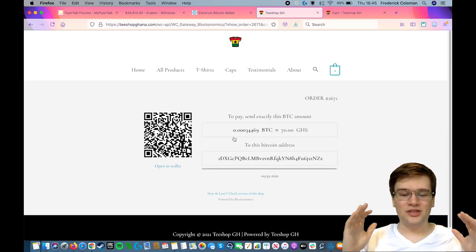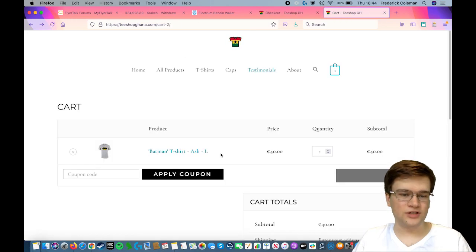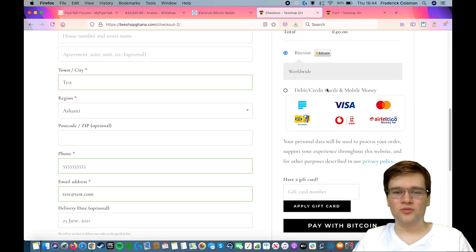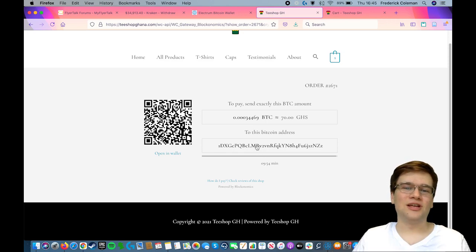And online, you can buy things super quick if a store has e-commerce Bitcoin payment solutions, like this Blockonomics setup. For example, I want to buy this Batman t-shirt off this cool store. I can proceed to checkout, fill in all my information, and oh boom, I can pay in Bitcoin, let's do it. And then wow, right here I can send this amount of Bitcoin to this address very easily, and I can send it directly from my Electrum wallet.